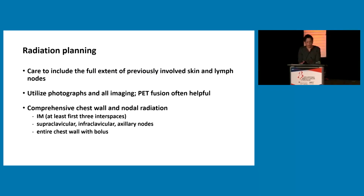When you're thinking about radiation planning, you want to make sure that you include the entire previous extent of involved skin and lymph nodes. And as previously mentioned, photographs are very helpful. Photographs before any chemotherapy is initiated. And this is typically comprehensive chest wall and nodal radiation, including the internal mammary nodes, supraclavicular, infraclavicular, and axillary lymph nodes, and the entire chest wall with bolus.